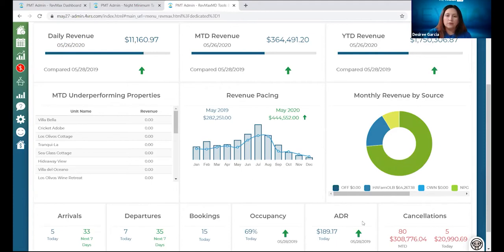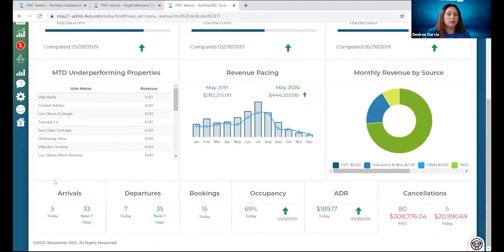And then we'll also give you some quick stats at the bottom so you can see arrivals that are happening today and for the next 7 days. Same thing with departures for the next 7 days, how many bookings you've had today, your occupancy today compared to same day of week last year, and then how that compares if you're up or down. ADR with that same comparative, and then a quick note of any cancellations.